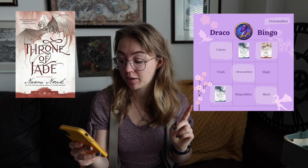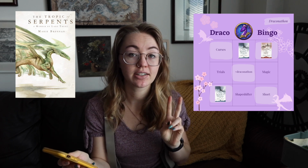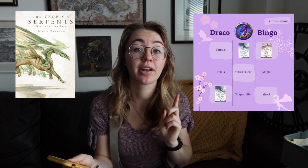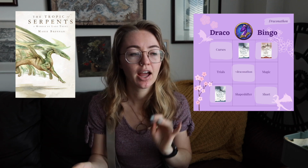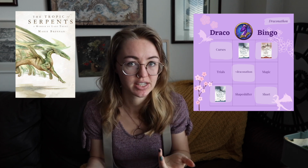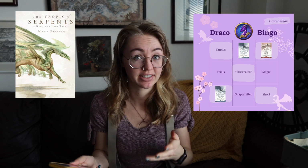The next possibility book will be The Tropic of Serpents by Marie Brennan. So this is the second book in the Natural History of Dragons series. I read A Natural History of Dragons for last DraconAthon in August. I kind of enjoyed it. I didn't really enjoy the ending, but I do enjoy the general thought of the series and how they are written. So I would like to try the next one in the series to see how I like it.